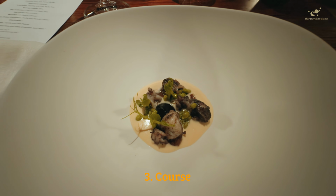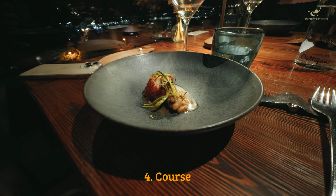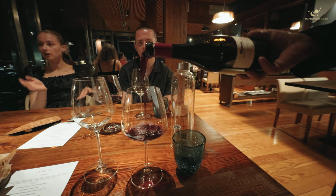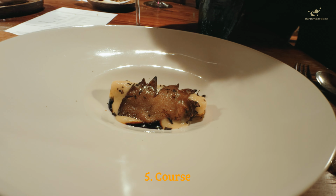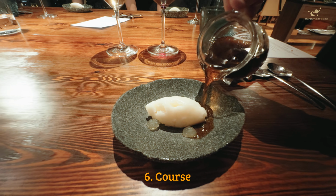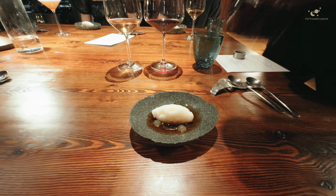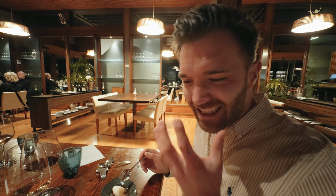Our next course is the bay cuttlefish with baby peas. Let's dive in. In this case we have a piece of farm. This is sorbet ice. I think it's paired with Cointreau. And it's just so fresh and tasteful and it's magnificent.